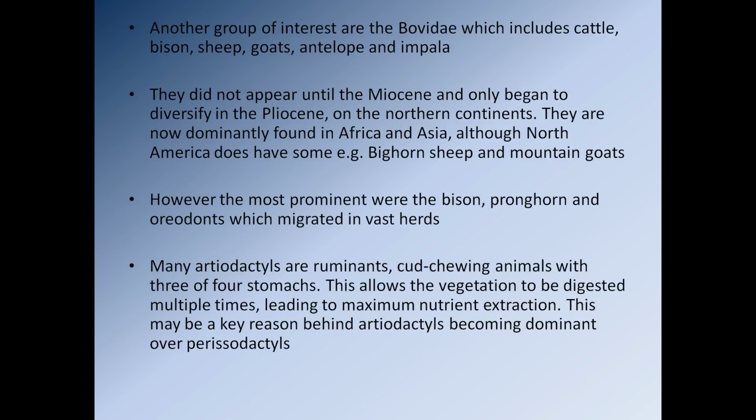Another group of interest are the bovines, and so that includes cattle, bison, sheep, goats, antelope, and impala. And they don't appear until the Miocene, and they only begin to diversify in the Pliocene. So actually, they're quite latecomers on the North American continents. They are now dominantly found in Africa and Asia, although North America does have some. For instance, we have bighorn sheep and mountain goats. However, the most prominent were the bison, the pronghorn, and the Oreodonts, which migrated in vast herds.